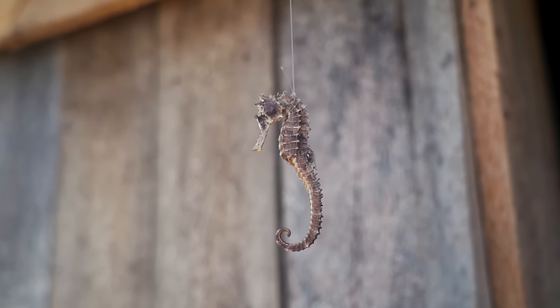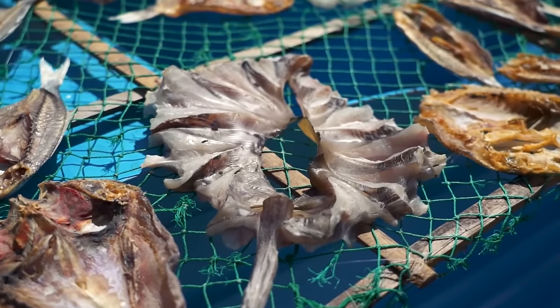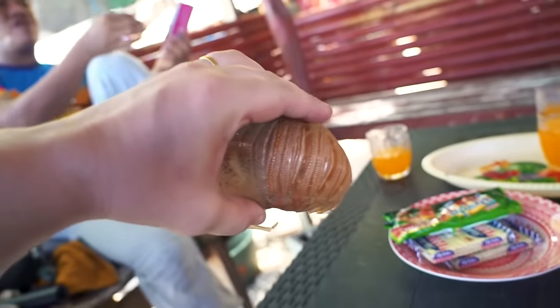Even seahorse. So because we're so far away, they have to dry this. So you've got dried stingray and dried shark. So the two of them, that's their main product here. But there's something even more bountiful found in the waters nearby.